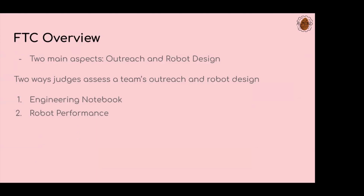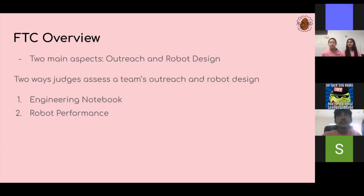And we see a lot of rookie teams actually overlook it a little bit. And I just really want to stress this. Of course, I'm a little biased. I'm the engineering notebook lead. But this is our engineering notebook from the past season. This is actually half of it.